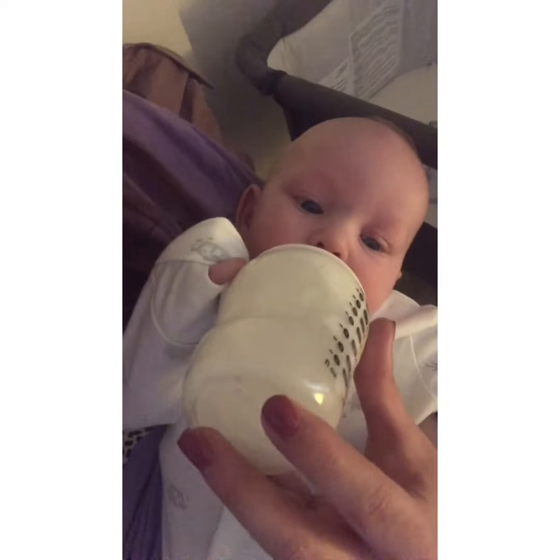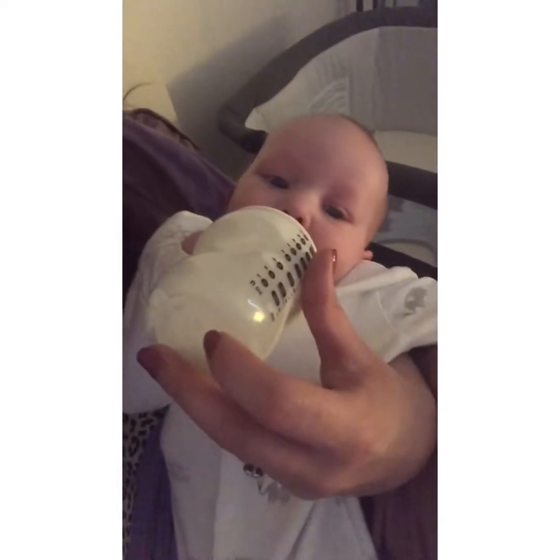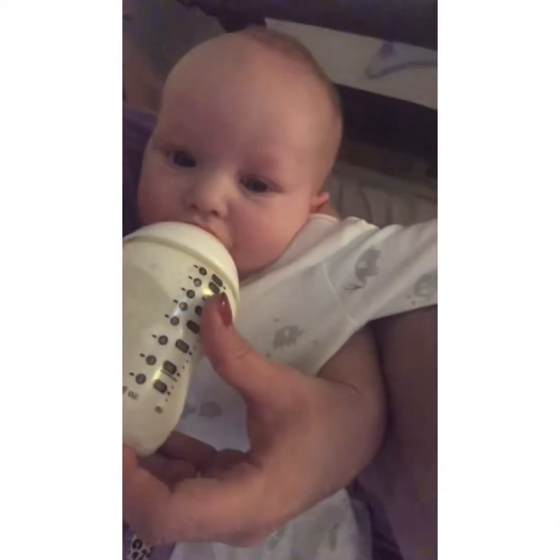So here he is drinking his bottle. He is really good with his milk. He absolutely loves it and always has done, and I'm just loving that little finger hanging out the mitten, little cutie.